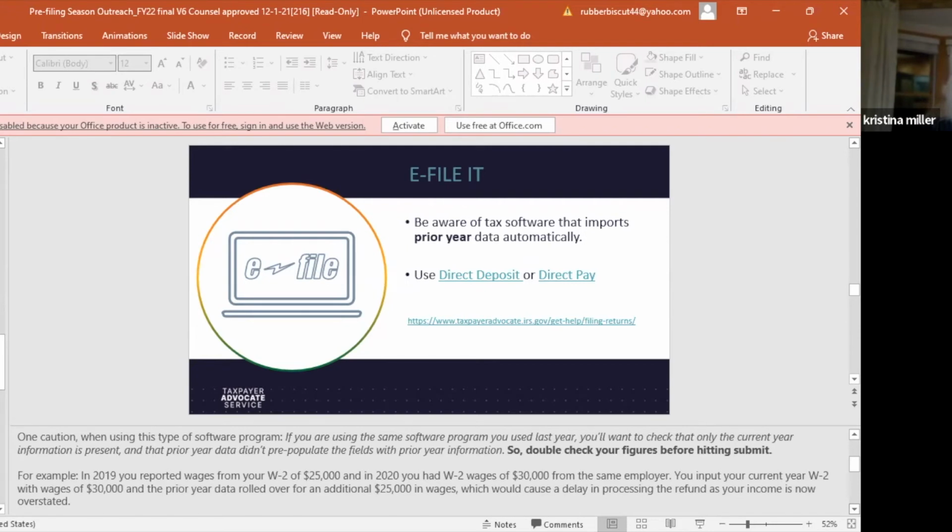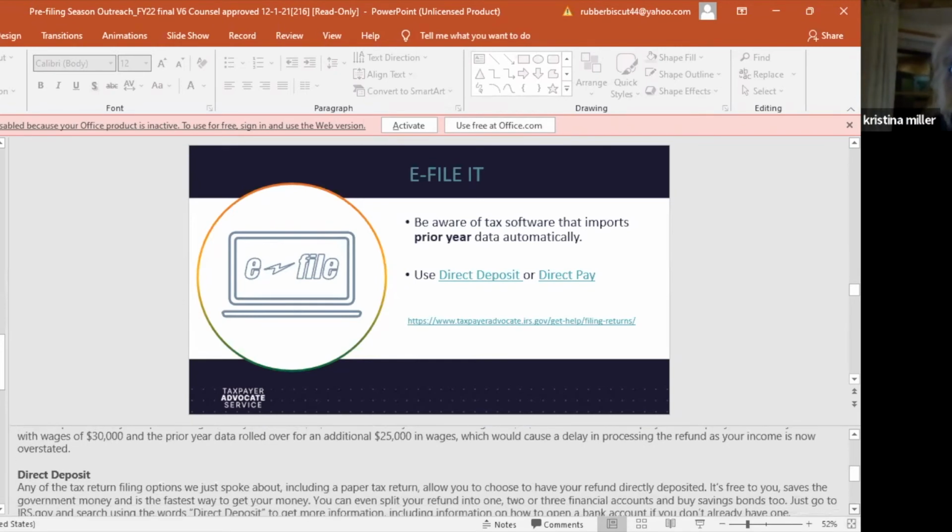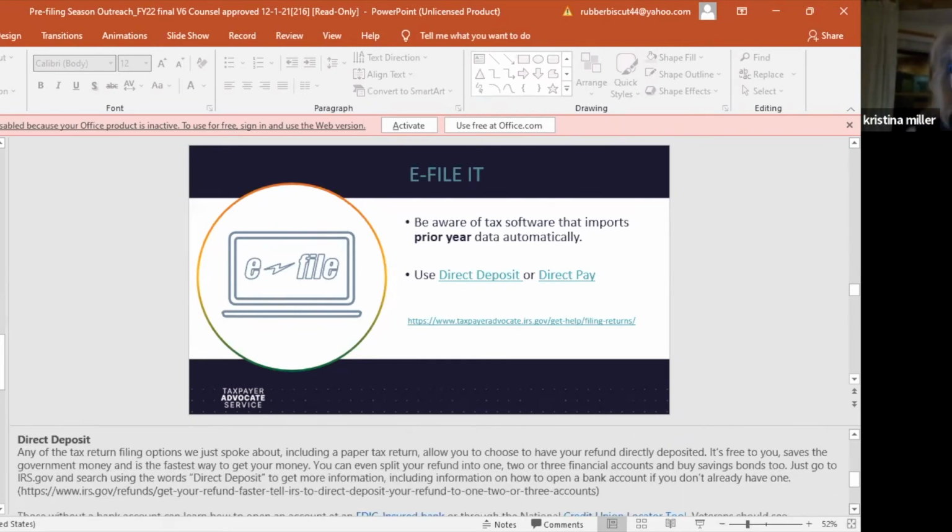And they have an example here. In 2019, you reported wages from your W-2 of $25,000, and now in 2020, you had a W-2 of $30,000 from the same employer. You input your current W-2 wage information, and your prior year data rolls over for an additional $25,000 in wages. Now this, of course, there's your verification. It's not going to match up. This would delay the processing of your refund if you were entitled to it. Definitely would. It would be a filter that would kick out in the IRS's system. So just a quick note, make sure all of the information is correct before you hit send.